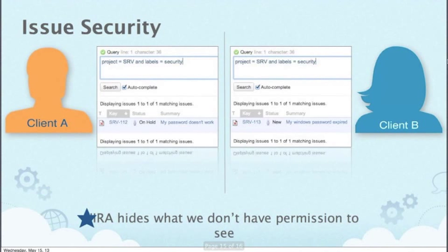So taking a look at what that actually does, when these two clients go in and enter tickets, they're going to be automatically added to their security levels. So here we have them running the exact same JQL query. So they're both running the exact same filter. They both get one issue back as a result. But you can see that they're different tickets. We have SRV-112 and 113. So the two users don't know about any of the other tickets.